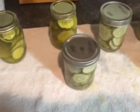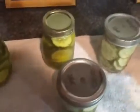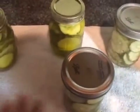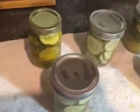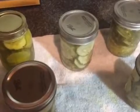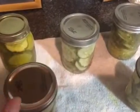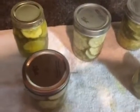So my water bath canning worked. I just got all of these out and every single one of them popped. I'm so stinking excited. I finally made pickles all by myself. I'm going to let them sit here for the next 24 hours until they're cool enough to touch, and then I'm going to label them. I bought these cute little pieces of material that I'm going to put over the top of them, and I'm going to label them and do the whole thing. So I'm excited. I made pickles.